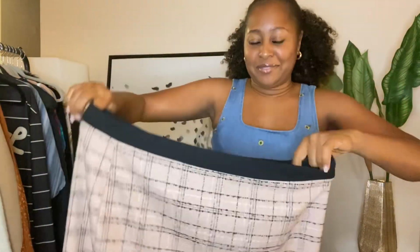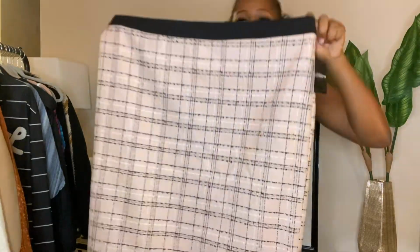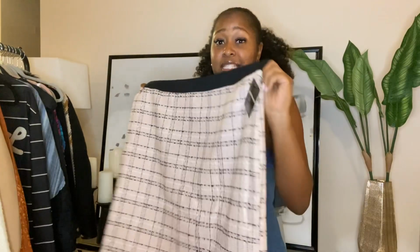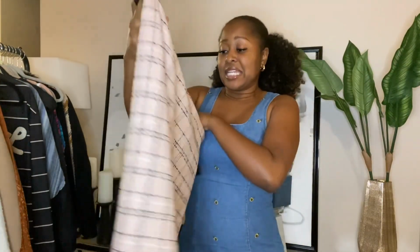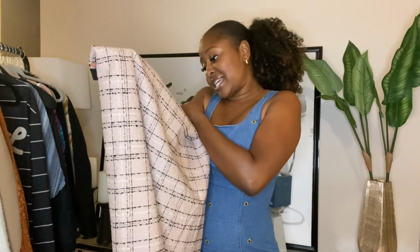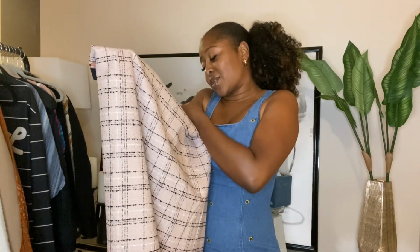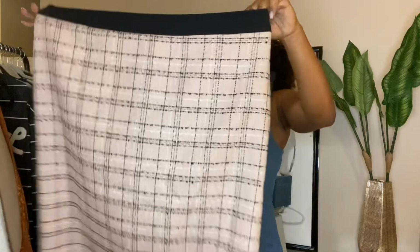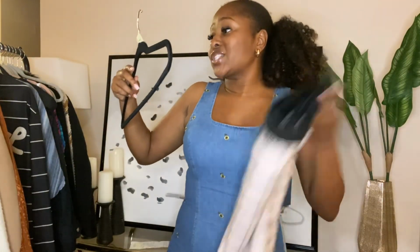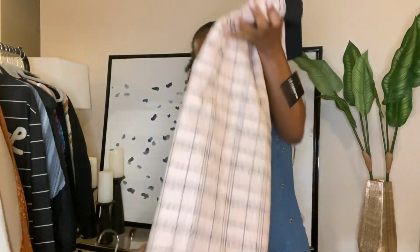Liz Claiborne. I will probably put the keyword clueless in there. I will put Barbiecore because it's pink. Look at the size. This is Liz Claiborne, like I said, new with tags, and it is a size 16. It is 68% cotton and 32% acrylic. The internal lining is 100% polyester. The comps on Liz Claiborne new with tags skirts were $15 to $30.